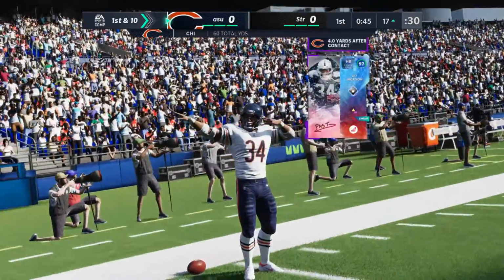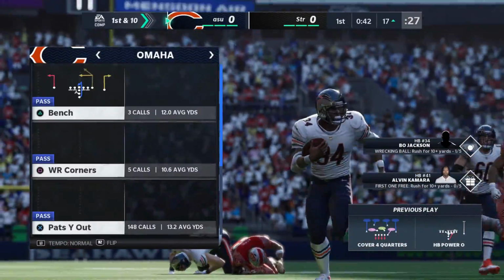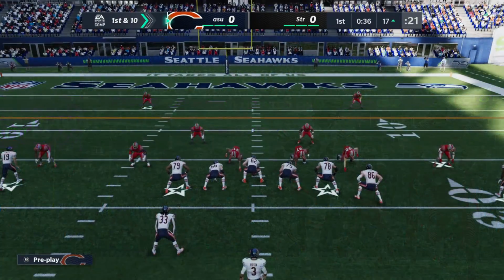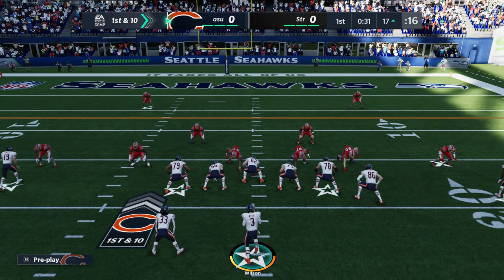It's a gain of 34. This has been a good drive so far. It's been a running game for the most part that's powered them down there. Another nice burst there, picking up a 1st down. Now it's 1st and 10, as you said, in the red zone.